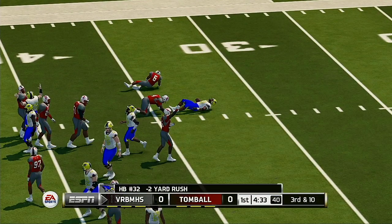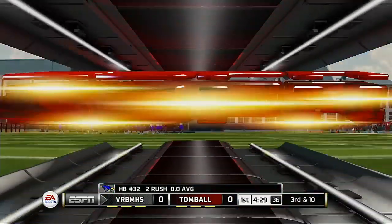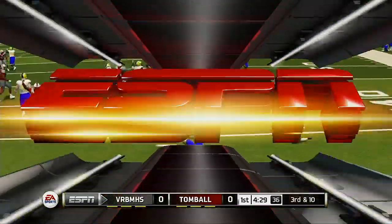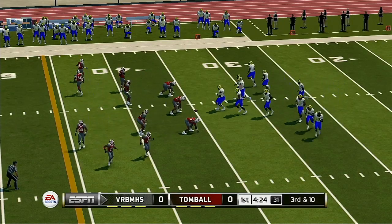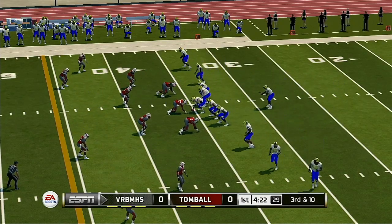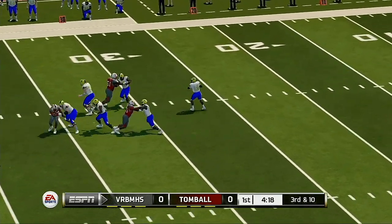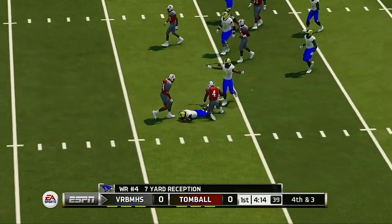Hits him hard at the 35. If these defenders continue to exploit the O-line like that, it's going to be a long day for this running back. They spread the field in the gun with 5 wide receivers. Got it and brought down immediately.